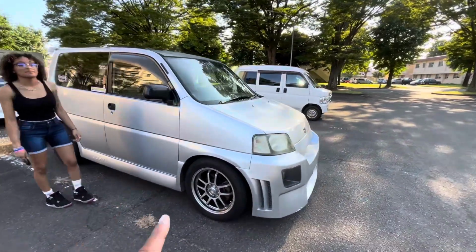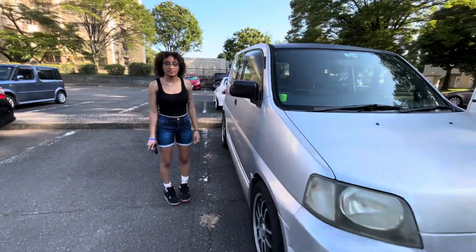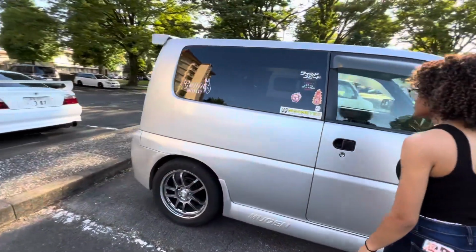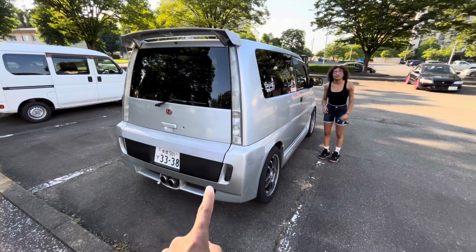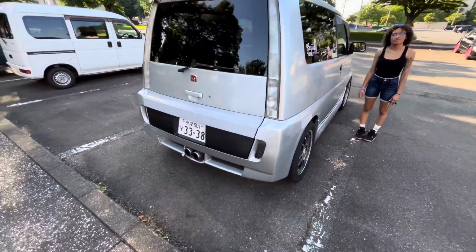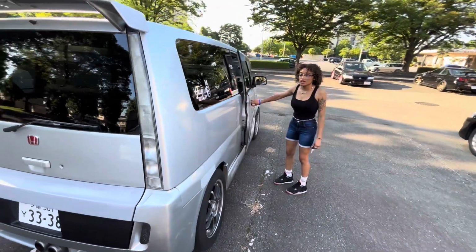This is supposed to be a super rare MUGEN body kit that has rarely been seen anywhere. Really? There's only like one other one and it's in the UK. Yeah, so it's a full MUGEN wing, trunk, bumper, side skirts, front bumper, and MUGEN exhaust, which is pretty crazy. So this is a baby step wagon.